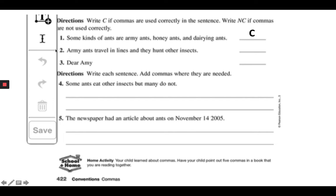Now let's look at sentence number 2. Army ants travel in lines and they hunt other insects. This is actually a combined sentence. We have two sentences combined into one, and whenever we do that, we need to use a conjunction. The conjunction used here is and, but there is no comma here. We need a comma before the conjunction. So this would be an NC, not correct. The comma should actually be before the and, right here. We do need to make sure there's a comma in that sentence.